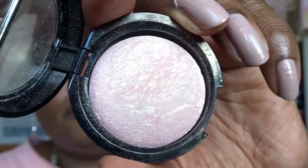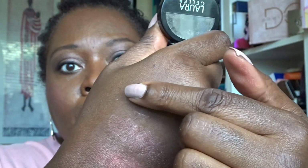Then we've got one here called Baked Highlighter in Sunset Glow. That one there. Sunset Glow. It's just a typical sort of goldy highlighter for me. Not sure about that.